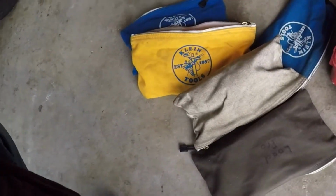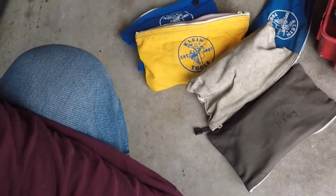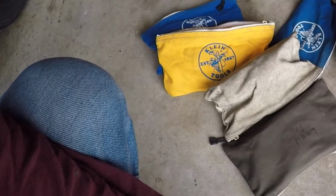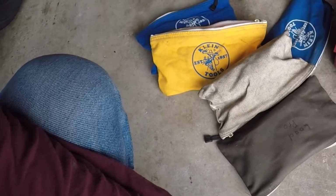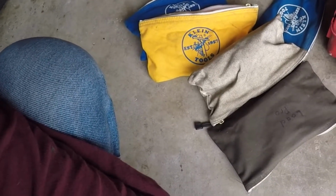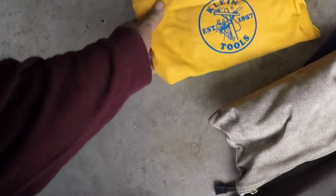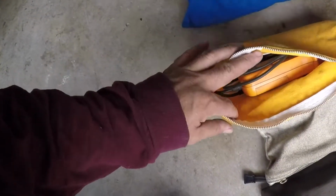I know Milwaukee makes some canvas bags now. I bought these, had some of them for a long time, and some I just got now. But I'm definitely going to tell you guys, you want to get organized, especially you mobile guys. 1/4-inch socket set, special screwdrivers, pump wrenches.